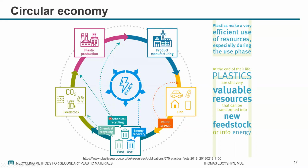Mechanical recycling more or less bridges this feedstock part, bypassing it and substituting original feedstock, going into plastic production or directly into product manufacturing. And chemical recycling basically creates new feedstock based on recycled waste.